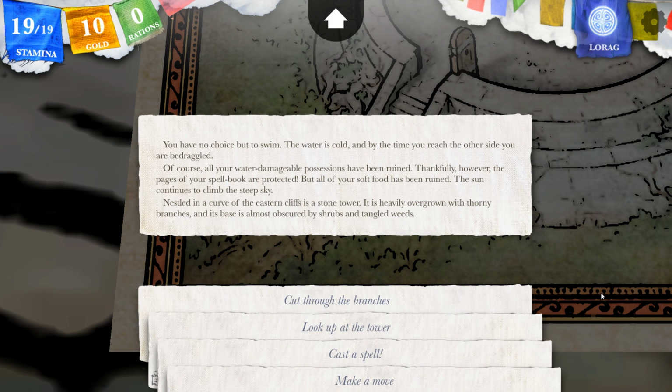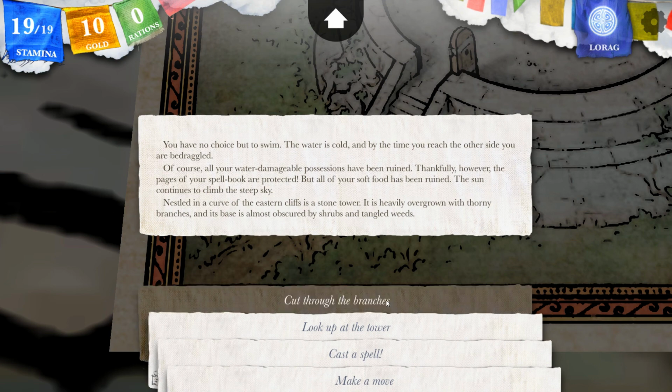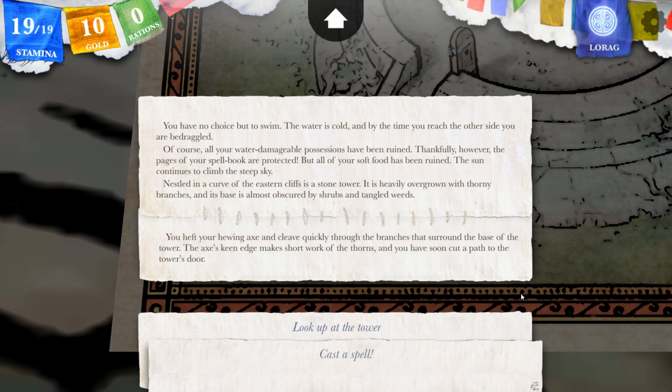The sun continues to climb the steep sky. Nestled in a curve of the eastern cliffs is a stone tower. It is heavily overgrown with thorny branches, and its base is almost obscured by shrubs and tangled weeds. You heft your hewing axe and cleave quickly through the branches that surround the base of the tower. The axe's keen edge makes short work of the thorns, and you have soon cut a path to the tower's door.